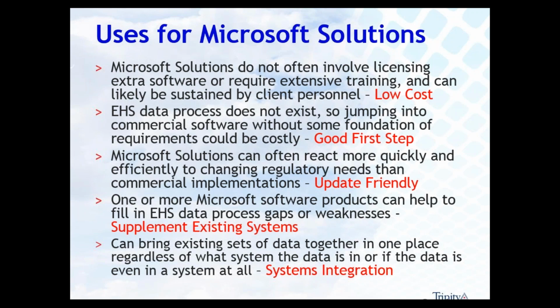there are sometimes, as we mentioned, data processes that don't exist at all, and a lot of people want to put a system in place before they actually have a process. With Microsoft products, forming a solution through Microsoft software, we're able to piece together things that the company personnel is mostly already familiar with, and get that data process flowing. And then, as we'll talk about in a moment, be able to automate some of that.